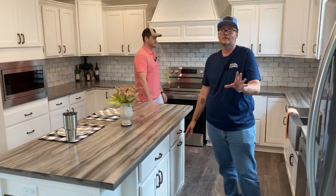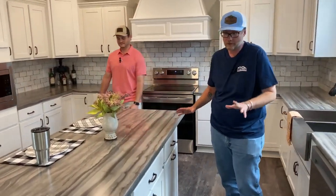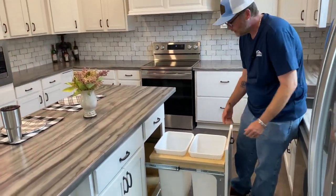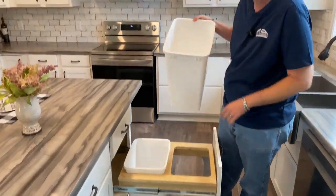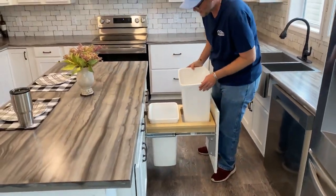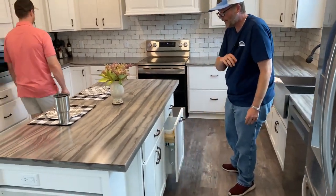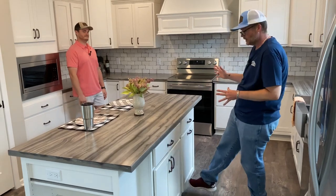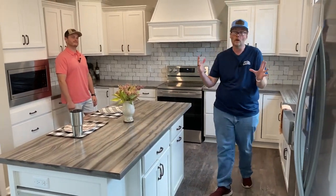This is one of my favorite features in this house. And it's so ridiculous for it to be one of my favorites, but it's so simple with the trash can pull out. It's real easy. It's built in to hold your 2 little trash cans. Easy to pull out and dump if the bag broke or something like that. But it's just a great way to hide it. You don't have to deal with the smell or anything like that while you're cooking. It's just hidden away, and that's wonderful to me.